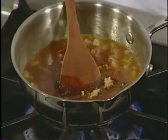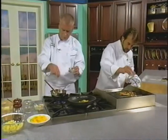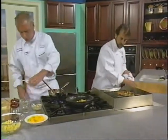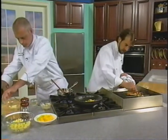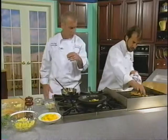Where's your oil? Right here? Yes. Just going to see if I can get a little flame going here. And a little white sugar. There we go. And it doesn't take long to get these guys grilled up. Because they cook very fast. About 2 minutes, I would say.